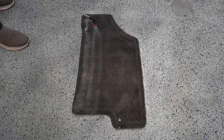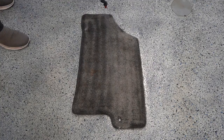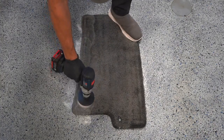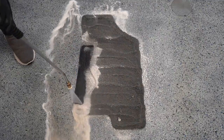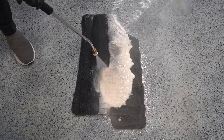Moving to these dirty floor mats, and because these mats had really plush carpet, I felt I needed to use a little bit more solution than usual to make sure all the fibers were covered. And after agitating with the drill brush, the pressure washer will make really quick work of them. And to answer a question that I know some of you have, yes, I do extract the remaining water out of these later on when I've got the Bissell out.